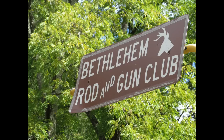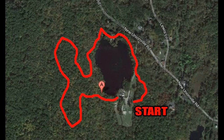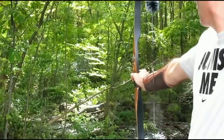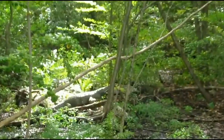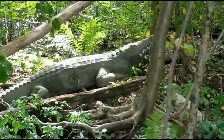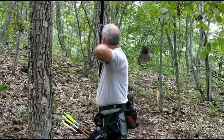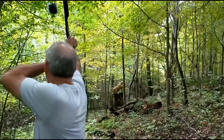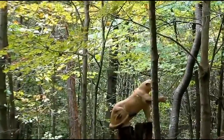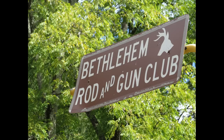Coming in at 7th place, the Bethlehem Rod and Gun Club in Plattekill, New York. A 30-target course that is defined by its terrain. Rocks. It is the rocks in this course that will either reward or punish you, challenging you at every target to be accurate. With an easy-to-follow course based on an access road, it features moderate hills, swamps, open woods, and fun shots, all with a beautiful lake as the backdrop. The Bethlehem Rod and Gun Club is a must on any 3D archer's list.